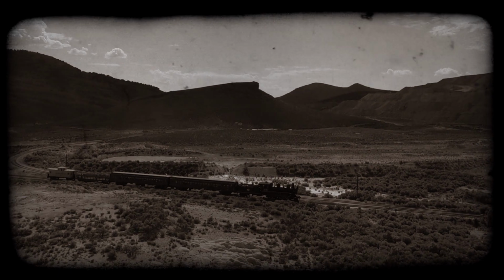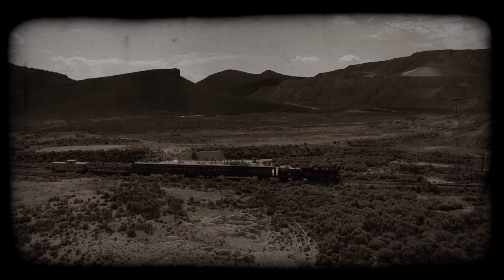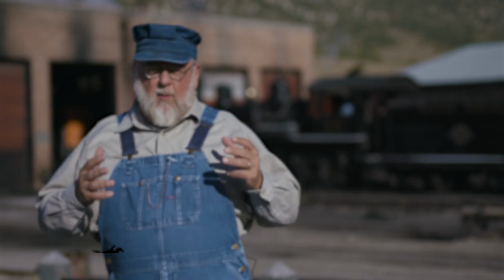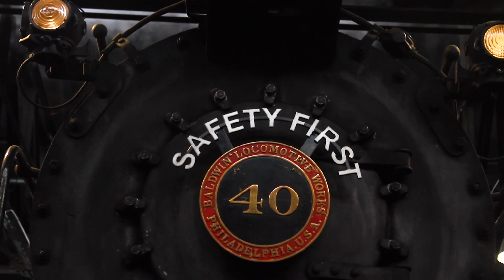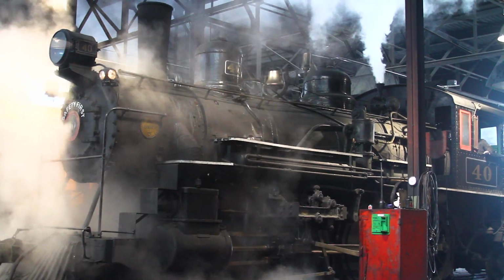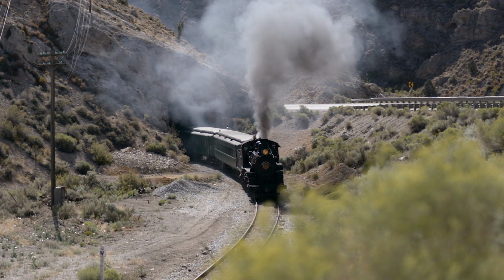If you're looking for adventure, how about traveling back in time a century to when the Iron Horse ruled the rails? We have Locomotive 40. She was delivered right here in July of 1910. What makes Locomotive 40 so special, she is still doing today what her designers and builders intended over a century ago. She's still hauling trains.